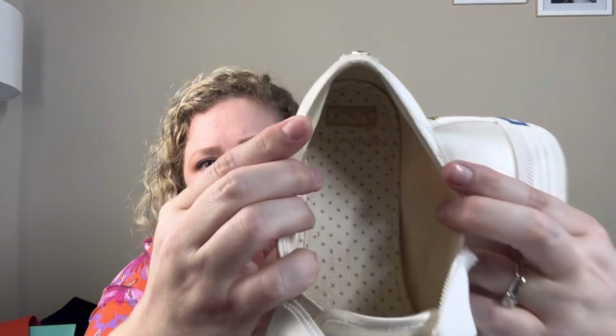The only other pair of shoes that I got, these are the pair that I paid $5 for. These are a Keds Kate Spade collab. Can you guys see that? They are super cute. They've got the little Kate Spade on the back. They're slip-on sneakers.